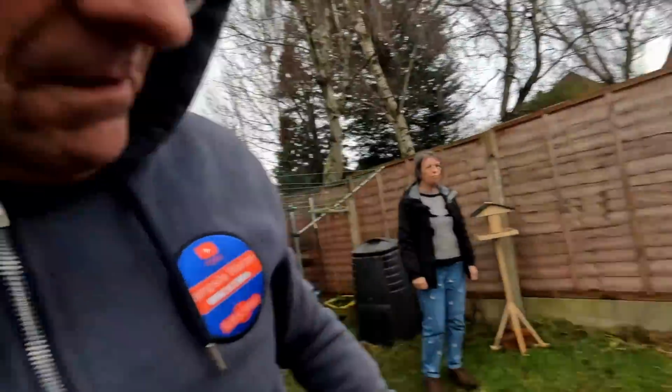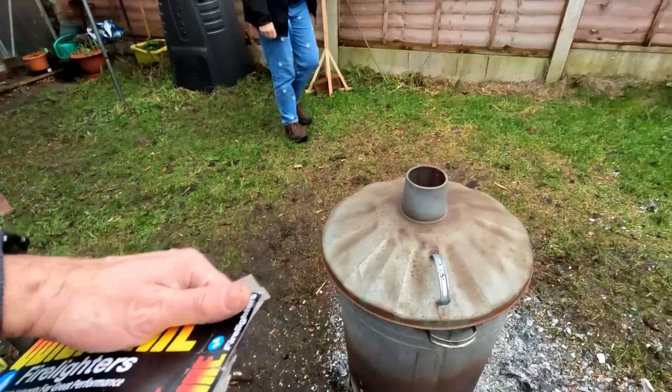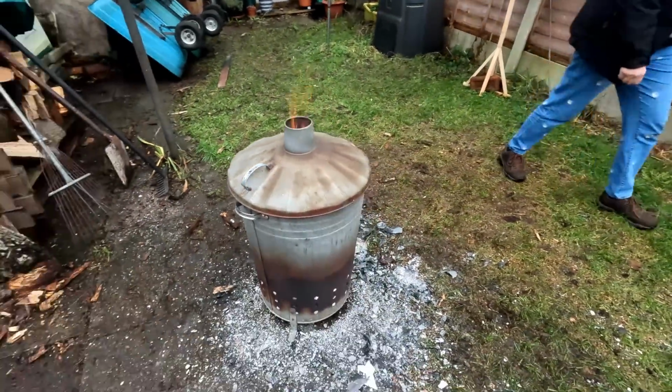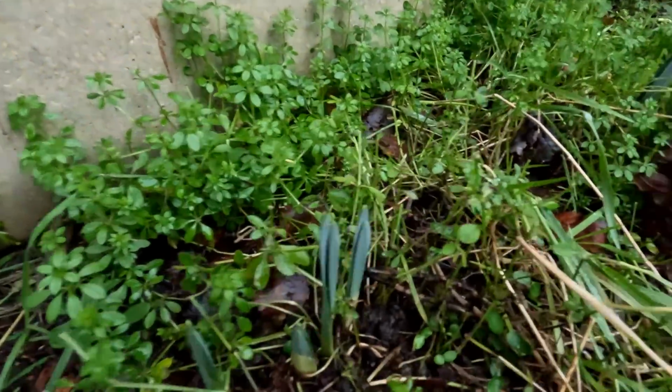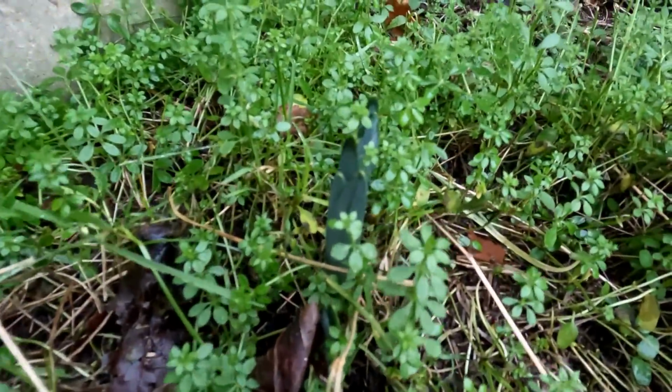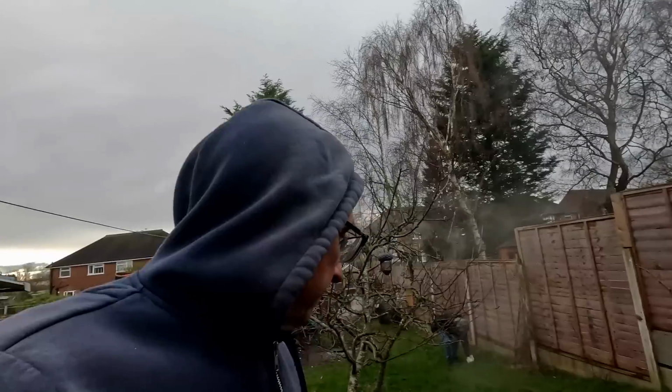Right, let's grab those firelighters and go into the front garden. So the lid on there now, that can just keep going. Oh, dog poo. And the first sign of spring is, look, things are emerging.